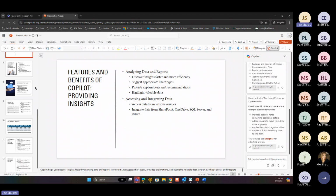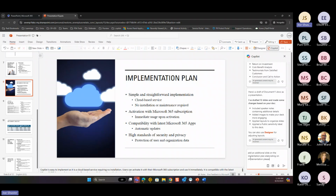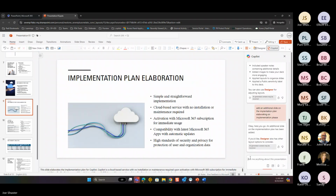We could have it, and let's just say add an additional slide on the implementation plan, elaborating on implementation. Right. And whether or not this is actually just redundant from the previous slide.